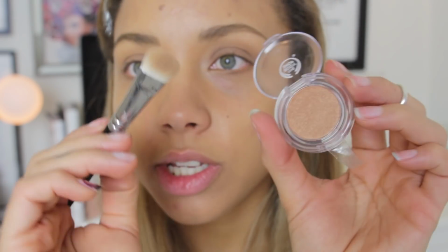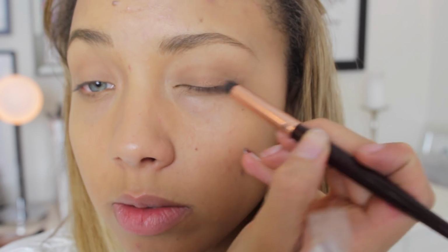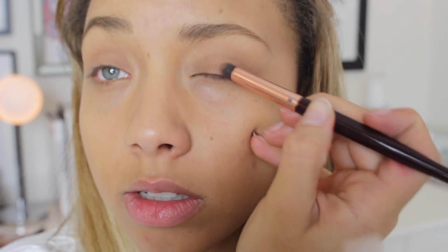Then I'm also going to use a Body Shop colour, Bronze Bliss. I'm just going to use the same brush, but then I'm going to use a blending brush as well to blend out. So this is going to go more along the lash line, and I'm going to use a Charlotte Tilbury, I think, eye smudger brush. I love this brush. It lets me place it exactly where I want it. A bit closer in.